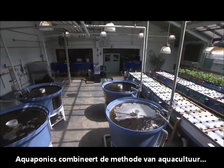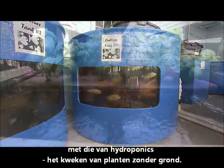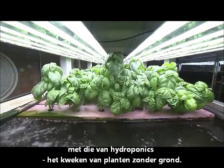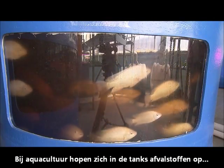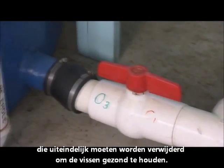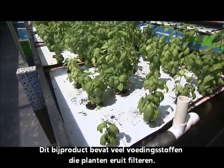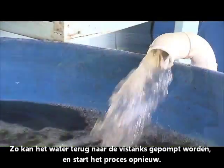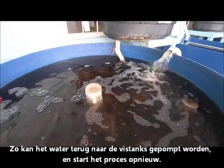Aquaponics brings together the practices of aquaculture, raising fish in tanks, with hydroponics, the practice of growing plants in a soilless environment. In an aquaculture system, waste accumulates in the tanks, which eventually has to be removed to maintain the health of the fish. This byproduct contains rich nutrients that plants filter out, which allows the water to be recycled and sent back to the fish tanks to start the process all over again.